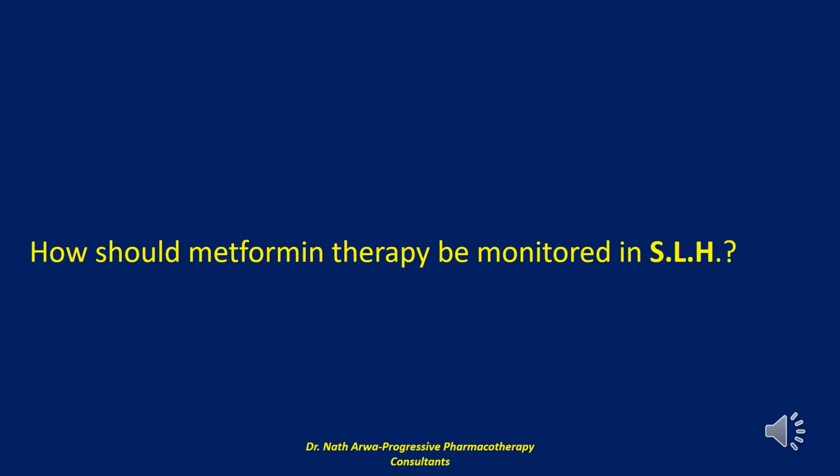As is standard with other agents, SLH should be encouraged to perform self-monitoring of blood glucose and have an A1C test performed quarterly until she achieves consistent values less than 7%. Additional evidence of the therapeutic benefits of metformin may include an improved lipid profile and some weight loss.